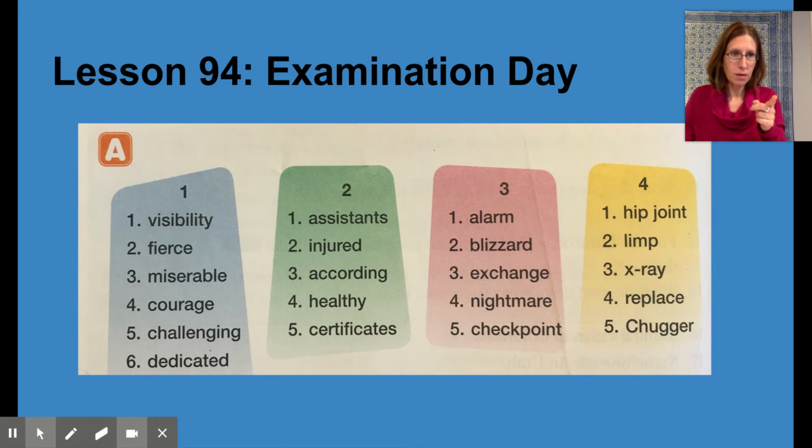What word? Hip joint. So the place where the leg joins the hip is the hip joint. So everyone, see if you can find your hip joint. It's where your leg meets your hip. So if I find mine, I kind of have to stand up. Where your leg meets your hip. So right kind of in here, your hip joint. See if you can find your hip joint. Word 2 is limp. What word?